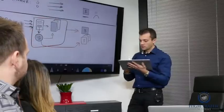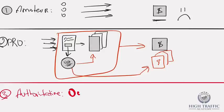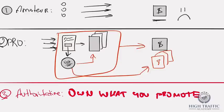There's another model that I call authoritative. And this is huge, you guys. There is not much difference between the pro and authoritative. The authoritative model, the only difference here is you own what you promote. Let me tell you how significant that is.